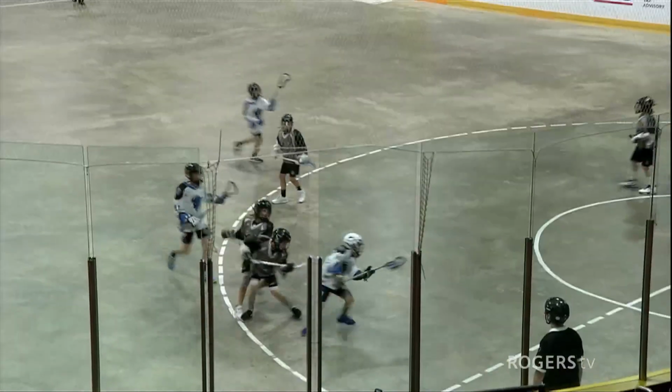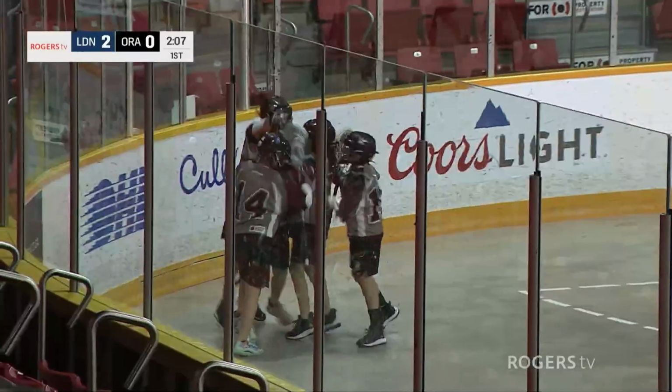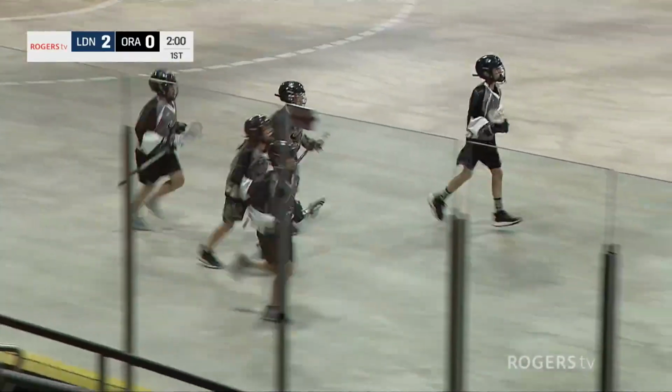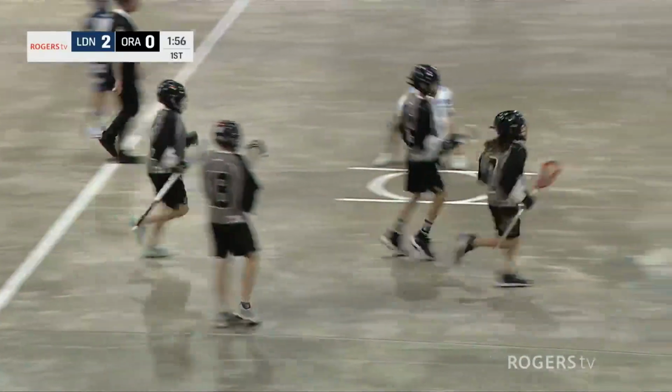And you see 14, nice little pivot. Another way, Orangeville is able to get their first marker of the game. Oh, that's a way to answer right back, and that's an important goal for Orangeville at this point in the game to get back within one, and lots of time remaining.